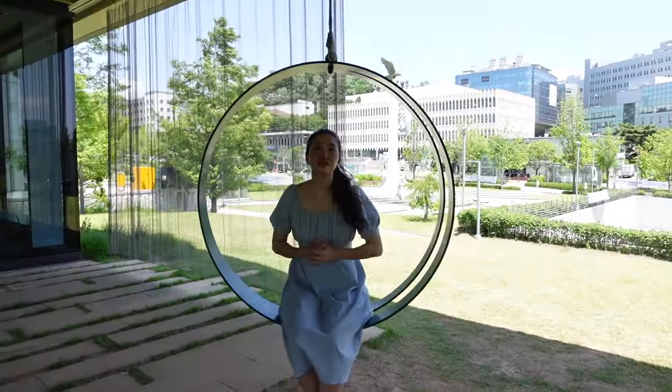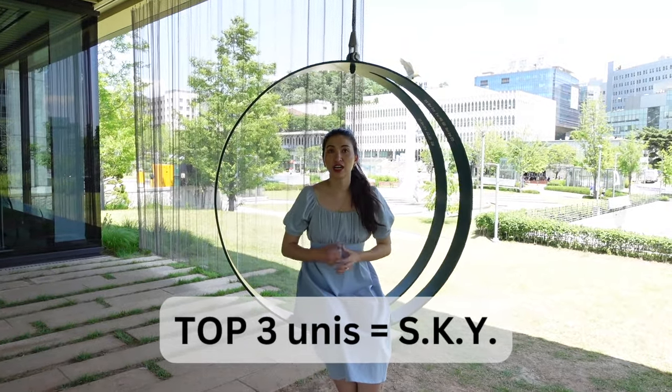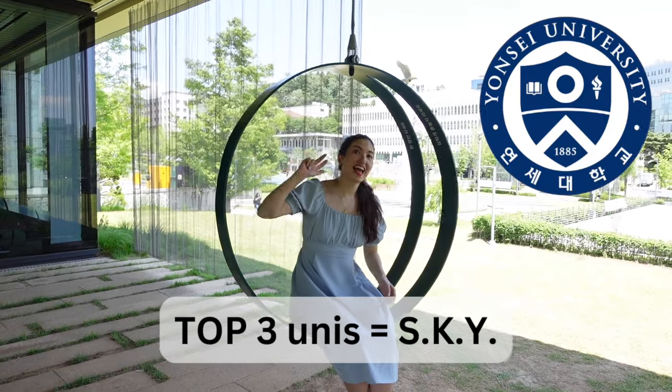So Yonsei is one of the top universities in the country, nicknamed the SKY universities, which are Seoul University, Korea University, and Yonsei University.